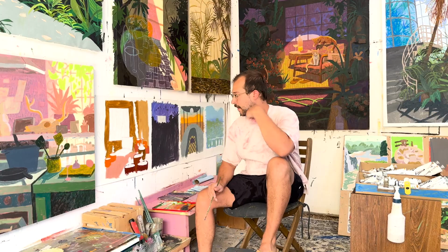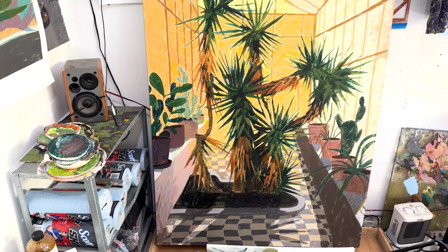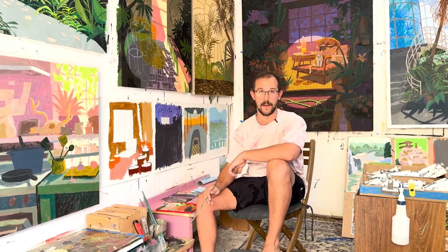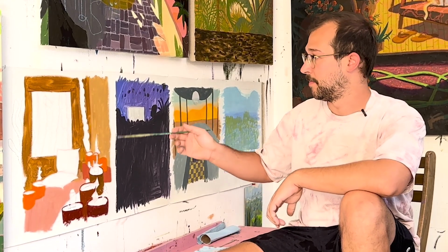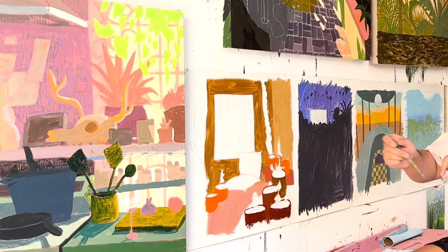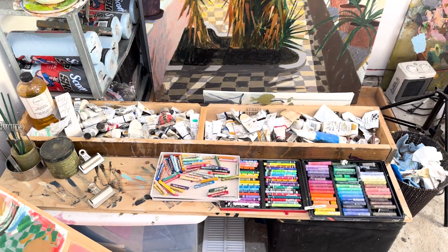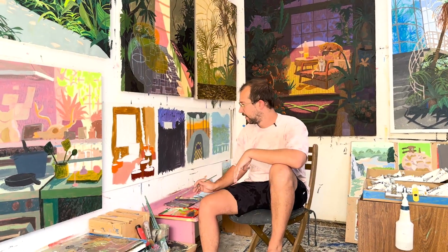What mediums do you work in? I used to be only oil, exclusively oil paint, but in the last few years, I've started working with primarily acrylics just because it's so much faster and it dries faster and I can do a lot of layering. So I'll do a lot of acrylic underpainting all the way up until about this stage on this painting, and then I'll bring in pastels and oils and start to have a mixed media kind of a party.